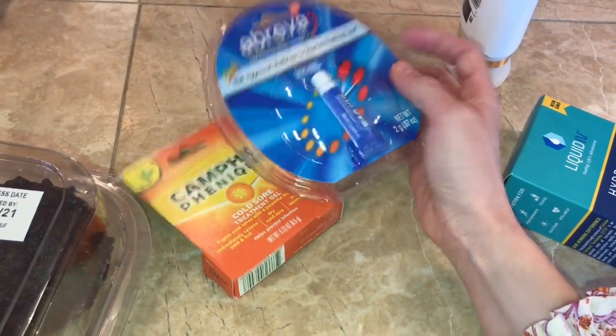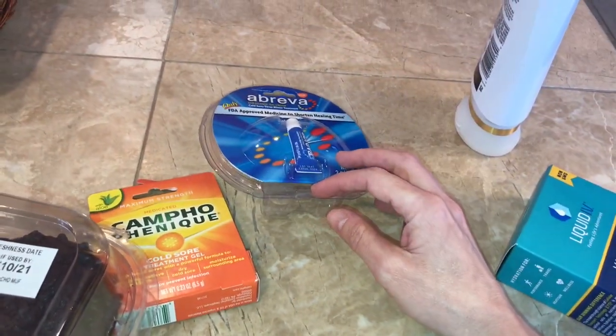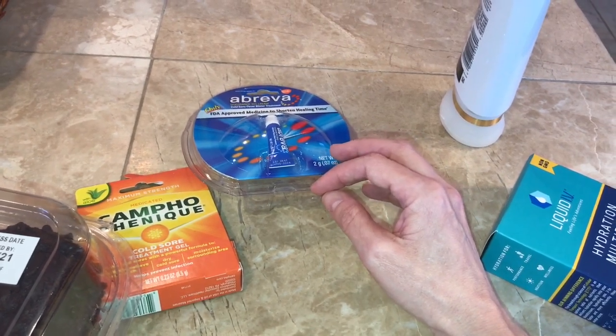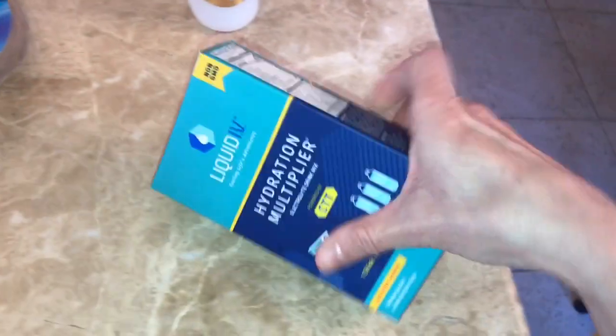But anyway, there's that. I was gonna get some Lysine, but they only had monster bottles of it, and I don't need a monster bottle of Lysine. I wasn't gonna pay $8.88 for a monster bottle of Lysine. So I just skipped those.